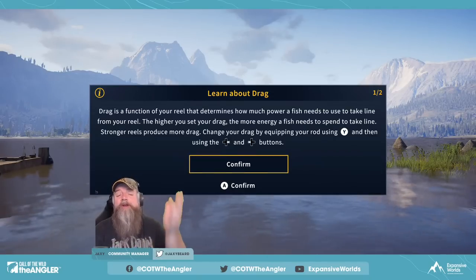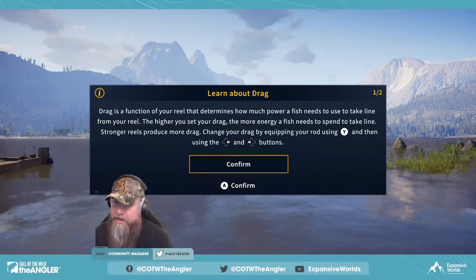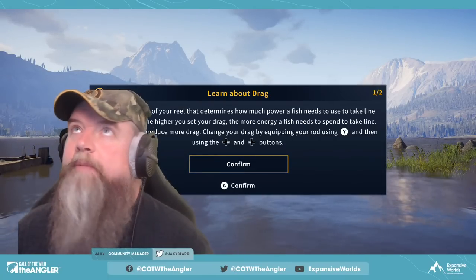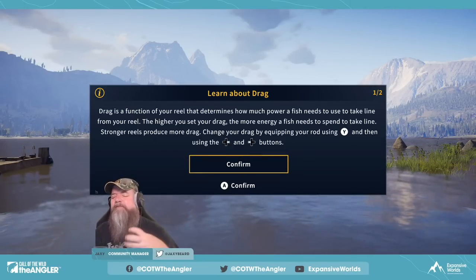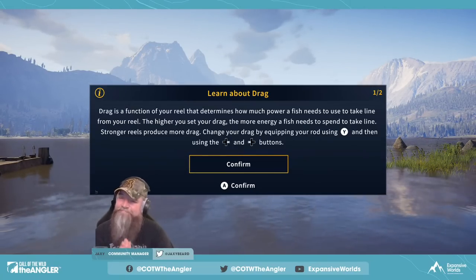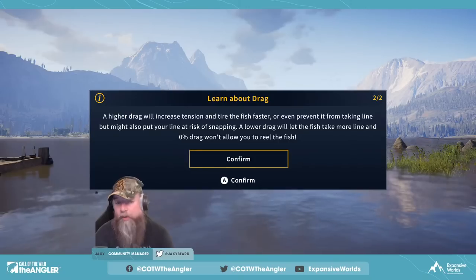All right, we're going to learn about drag now. This is a very important function in your game. Many lines have been snapped over the weekend. Seriously, rip those many lines. But if you play it right, you will get a feel for it as you go. Really, just jumping in and trying it is the best way to get a feel for it. But we're going to do it right now.